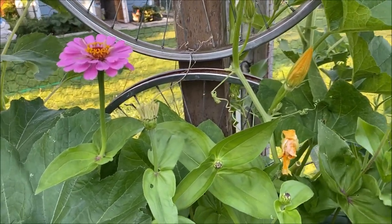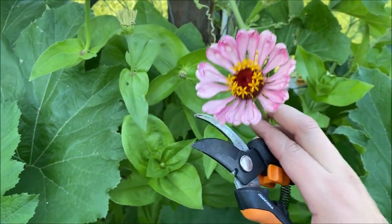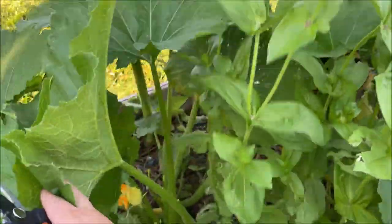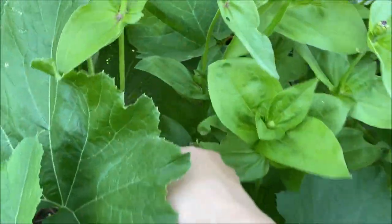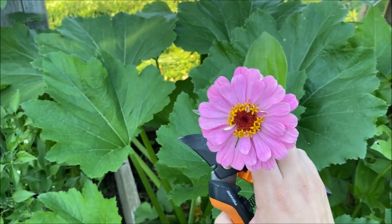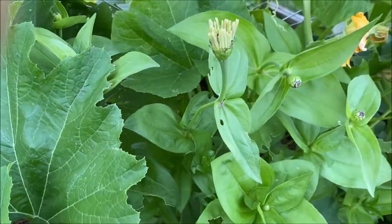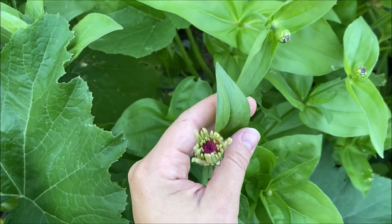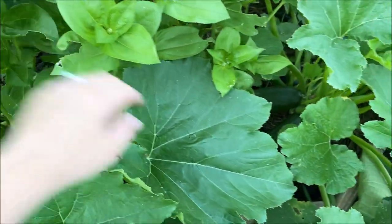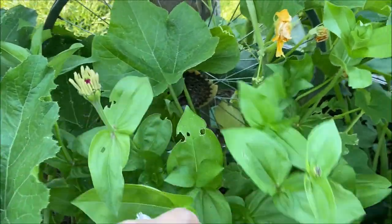So I think I'm going to cut here. This guy. And we'll cut down here. Really pretty. This one actually might be a queen lime. Maybe a red one. I'm not sure. I planted a whole lot of different ones in here, and this is about all that came up. So I'm not really sure what we've got going on, but hopefully something soon.